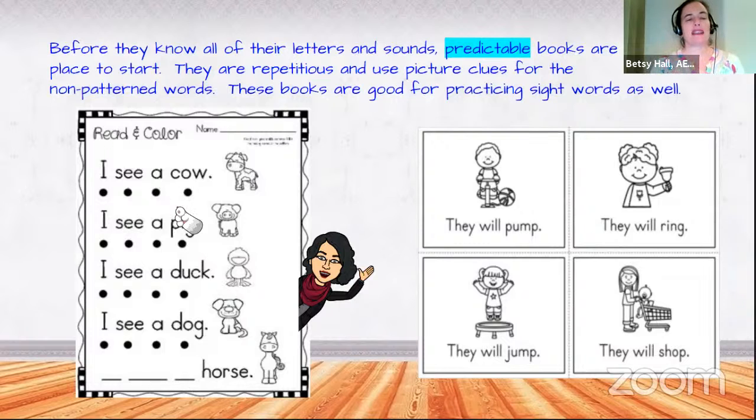And then they're practicing. Can they read the word pig or cow if you were to just show them that word in isolation? Probably not at this point, because they're not yet in control of all the sounds blending. This is a good place to start.